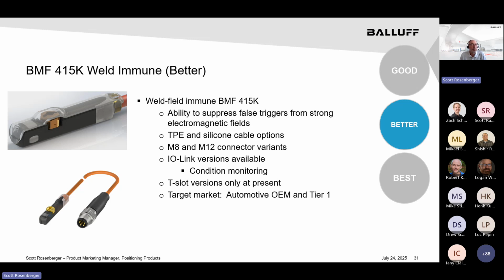Some other characteristics of this sensor are TPE and silicone-based cable options to protect from damage from weld spatter. There is an IO-Link version of this sensor, which offers a little bit more capability instead of just turning on and off. This also offers some condition monitoring features in terms of the temperature and switching cycles and things like that. These are only available in a T-slot version at present, and the target market here is going to be basically automotive OEMs and tier one, welding applications, of course.